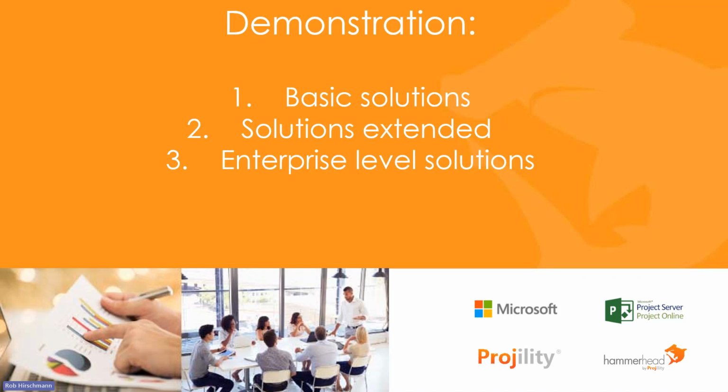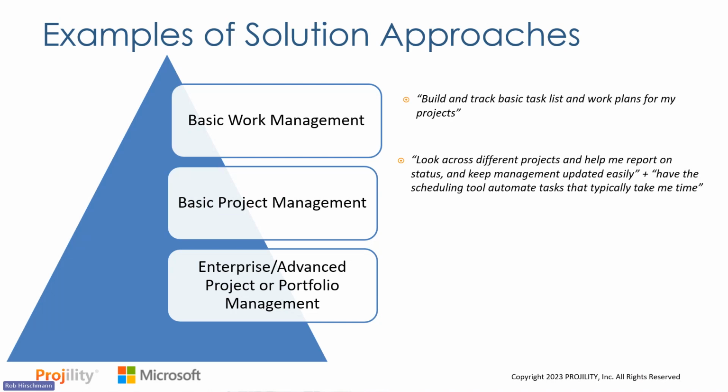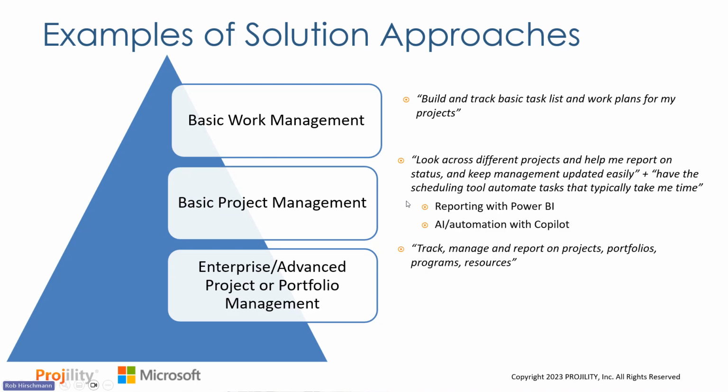So as we start looking at a basic level solution, you can get started with the new planner, with these solutions extended out to include Power BI as well as Copilot, and then some enterprise level solutions. What we tried to show you is that you really have a hierarchy here. You can start with building and tracking basic task lists and work plans. You can move to looking across projects to report on status and have scheduling automate information and bring up status. And you report with Power BI and some of the automation.